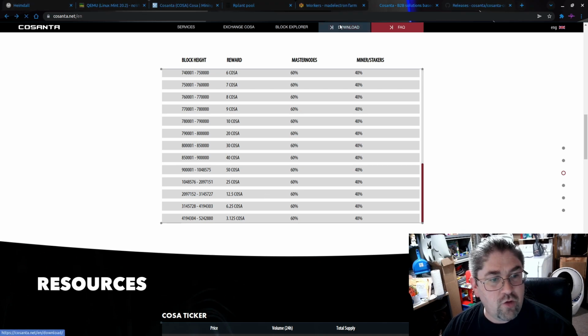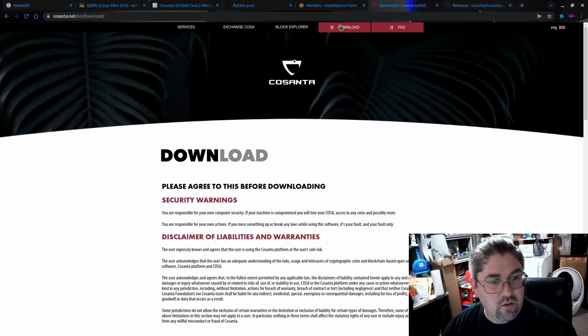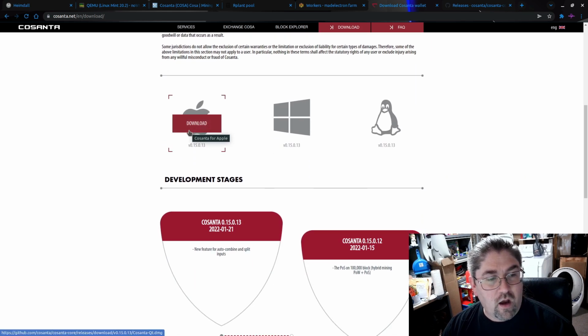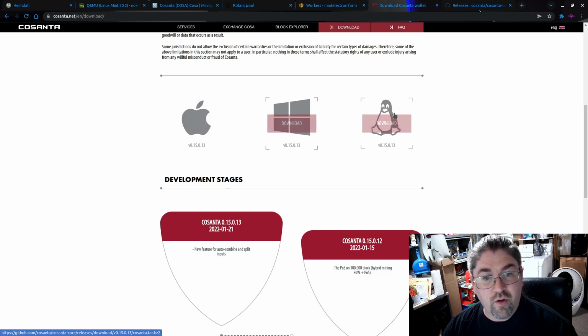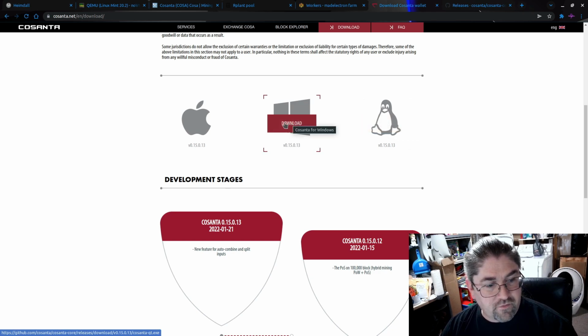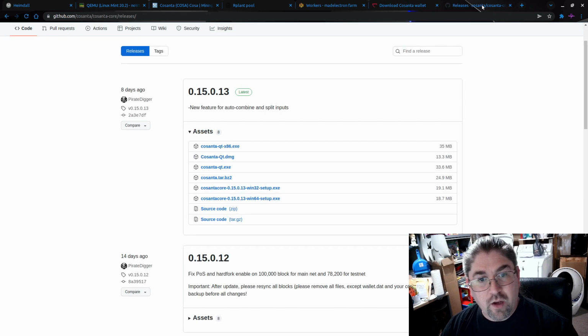You can hit the download page for the wallet, and you can either get an Electrum style wallet for either Apple, Windows, or Linux. Again, these will directly download. If you look down the blue there in the corner, this will download the respective files for each one. Or you can manually go to their GitHub page and you can see basically the exact same thing.